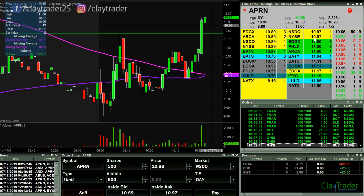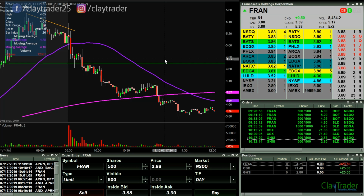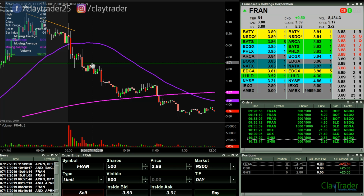So let's see if any sort of worthwhile trade plans come about. Well, I'm going to go ahead and wrap things up here, and as a final little update, FRAN has just continued to bleed downwards. Currently a mini little bounce here, but overall that green line represents where I just took the stop loss and got stopped out.